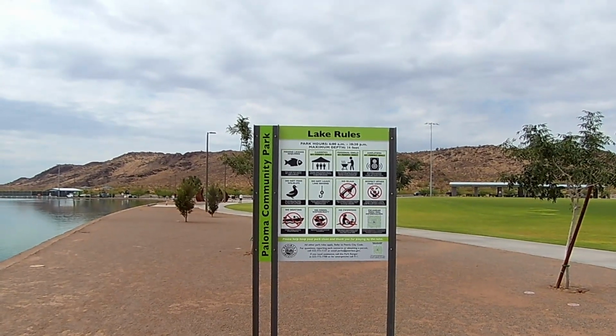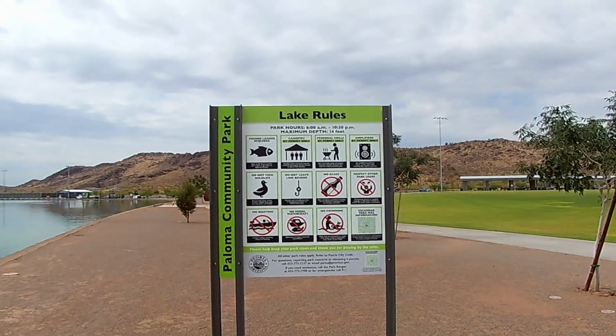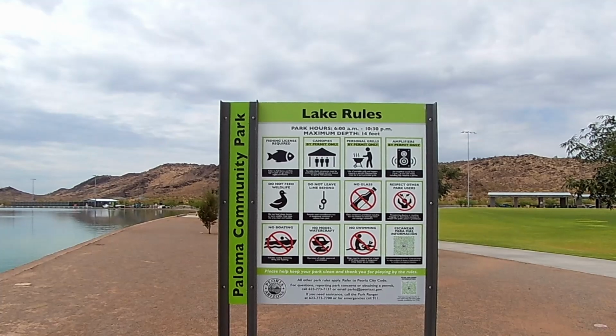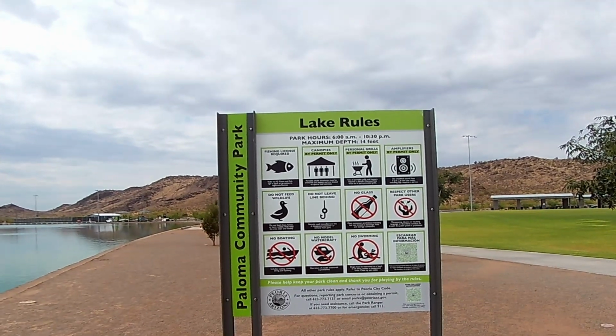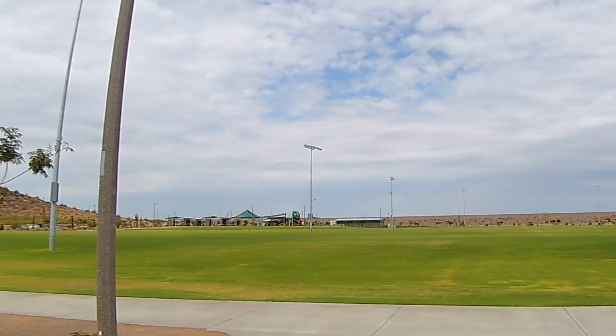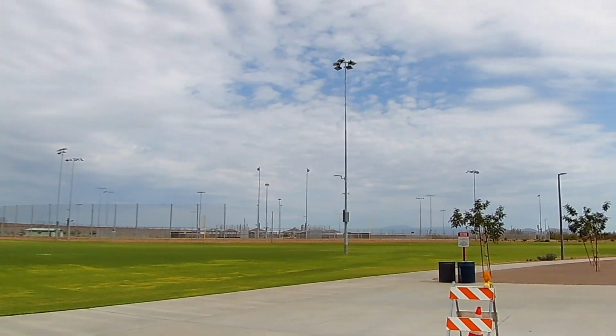We're all the way out here at Paloma Community Park. It's way out in the northwest in Peoria, off of Lake Pleasant Road. It's a pretty big park here. It's very wide open. There's really not a lot of shade other than man-made shade over by the park there.